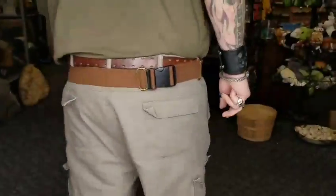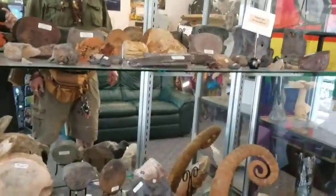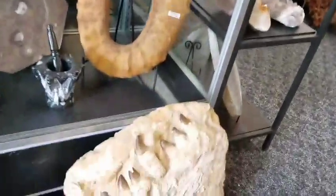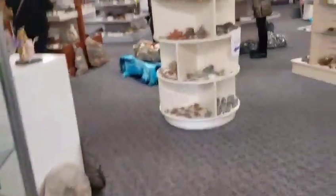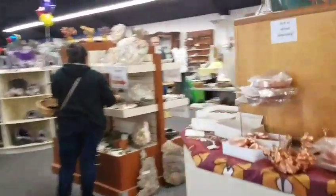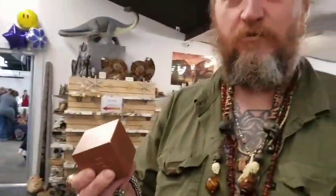Look at that thing. It's got quartz coming off the shell. That's insane. Oh, it's cold. Look at that jawbone. Oh, babe, look at this big piece of copper. Copper square? Copper square.